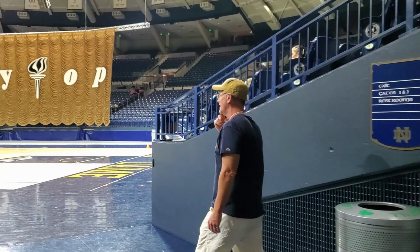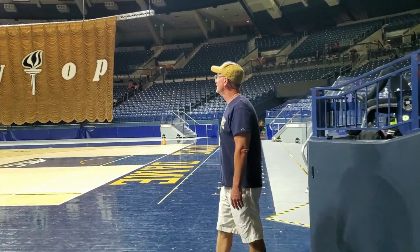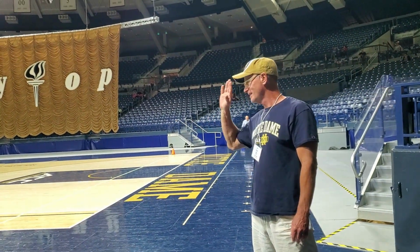We are at the University of Notre Dame in South Bend, Indiana. Easy for you to say. Okay, so we are here for a baton twirling competition, and if someone would let us borrow a baton, Jeff wants to get out there.